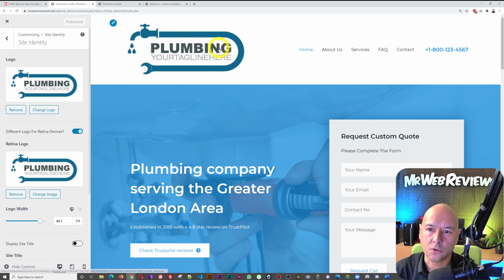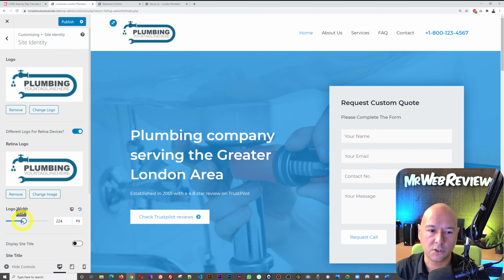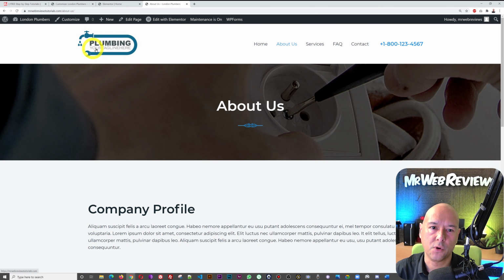And as you can see, the logo is a bit disproportionate. It's a bit too big compared to everything else. So what you need to do is to change the logo width. If you click on this, you have that slider here, and you can slide left or right to actually fit it perfectly. Once you found the exact spot, the perfect size, just leave it as is and then click Publish. That's it. And if you go back to our homepage now on the website and click, as you can see, we have our new logo on our website.